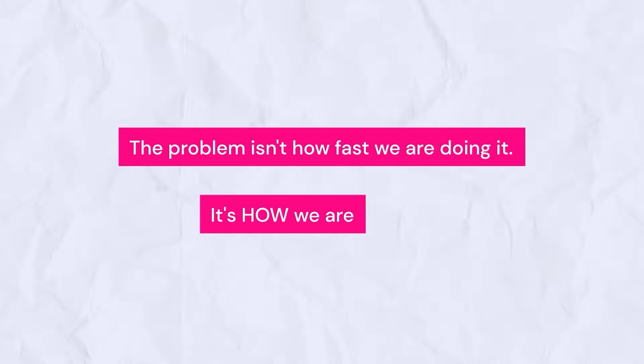So whether it is reading or the way that we are writing notes or typing notes or whatever it is, the problem is not how fast we are doing it, it is just how we are doing it. If the machine is broken, when you crank up the machine to make it faster, you're just creating more errors that you have to fix later.